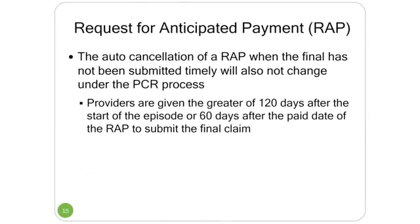Remember that the request for anticipated payment cancellation process is not going to change. So any RAP that has been submitted that doesn't have the final claim submitted within 120 days of the start of the episode or 60 days after the episode pay date of the RAP will auto-cancel. The auto-cancellation process of the RAP will not change under PCR either. So if you do not submit the final claim within sufficient time, the RAP will still continue to auto-cancel.